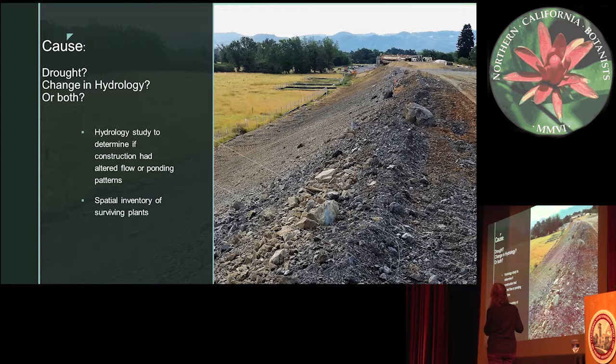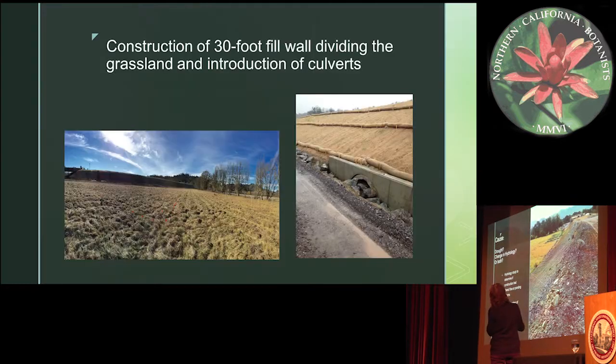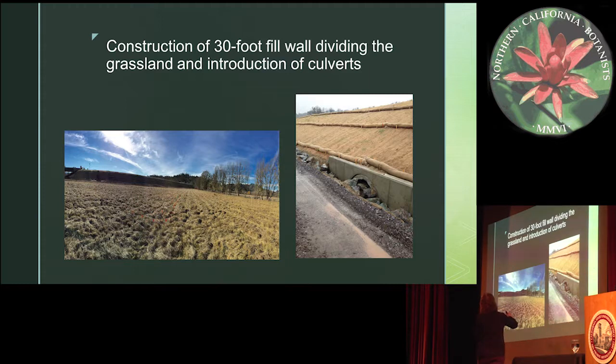Caltrans allowed us to do a hydrology study to determine if construction had altered flow or ponding patterns. And this is the giant soil berm that is part of the bypass. And this is the field where we planted. This is what that soil berm looks like from below looking up. But you can see it can be quite an obstruction to water flow patterns.